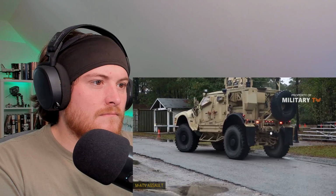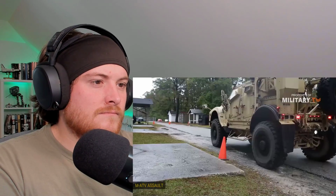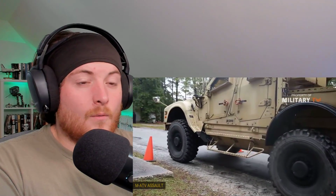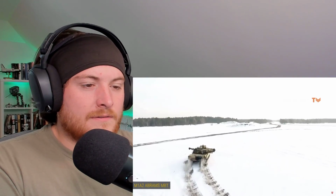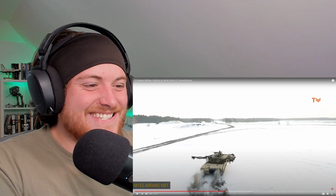When it's time to fight, the M-ATV Assault can implement a weapons platform featuring Javelin missiles and a M249 5.56 millimeter machine gun. Wow, that's really cool. Number 12, M1A2 Abrams main battle tank. Look at this bad boy. Look at this thing. Look at the size of that.